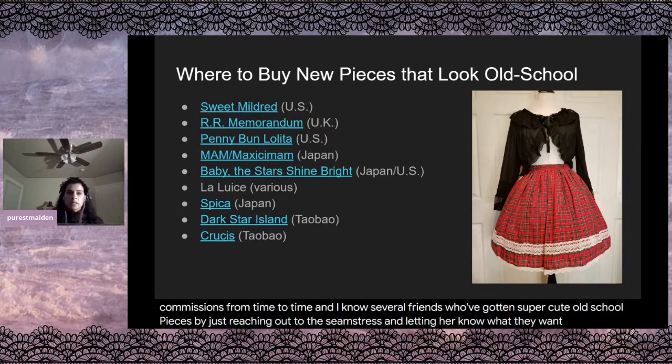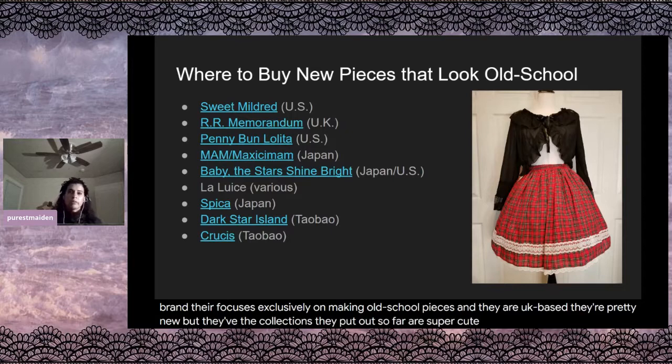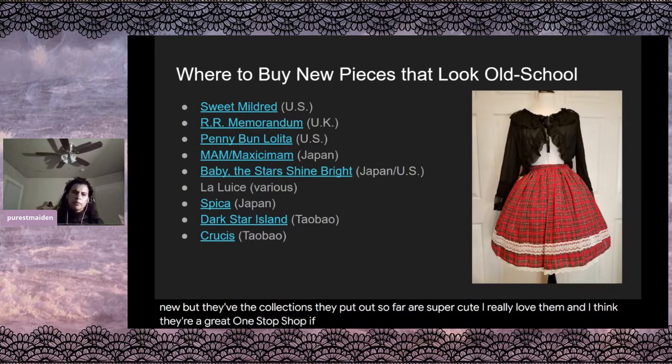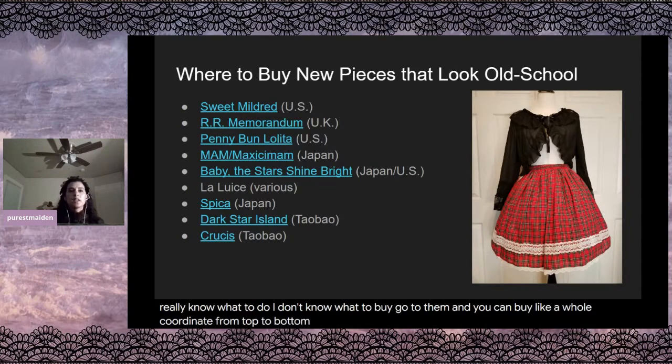RR Memorandum is another great brand. Their focus is exclusively on making old school pieces, and they are UK-based. They're pretty new, but the collections they've put out so far are super cute. I really love them, and I think they're a great one-stop shop if you're like, man, I kind of want to get started in old school, but I don't really know what to do. I don't know what to buy. Go to them, and you can buy a whole coordinate from top to bottom.